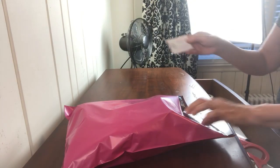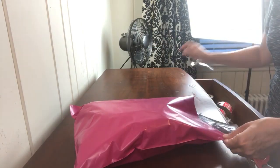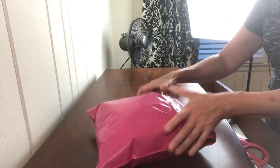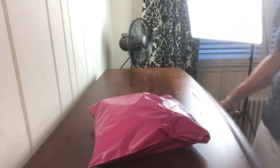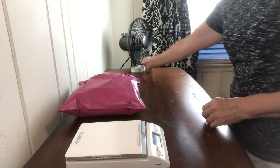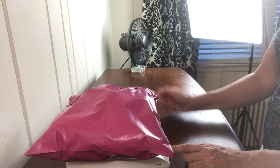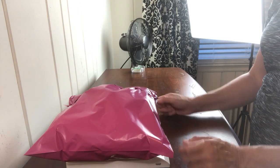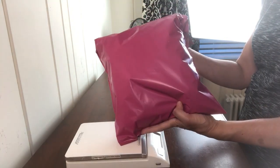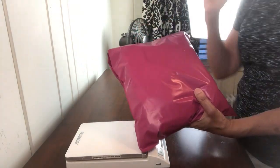Little unprepared tonight. I throw in a business card and then just peel and press. So let's go ahead and give this away. And these weigh 14 ounces. Anything under 16 ounces can go first class, and that's how I'll ship these. And we are on to the next item after I print this label.